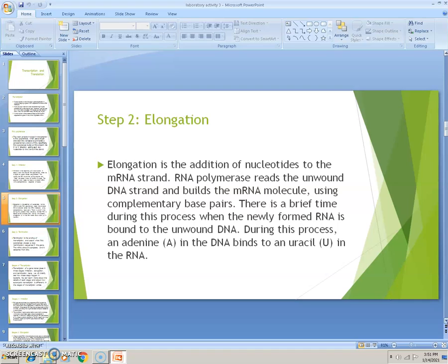The second step is the elongation. This is the addition of nucleotides to the mRNA strand. The RNA polymerase reads the unwound DNA strands and builds the mRNA molecule using complementary base pairs. There is a brief time during this process when the newly formed RNA is bound to the unwound DNA. During this process, an adenine in the DNA binds to a uracil in the RNA.